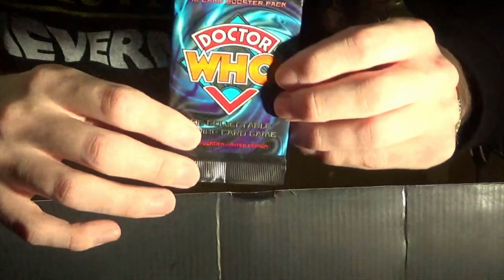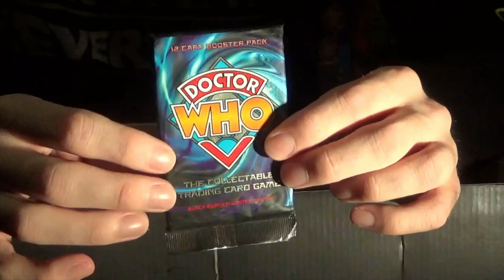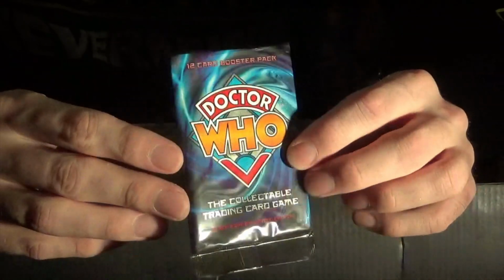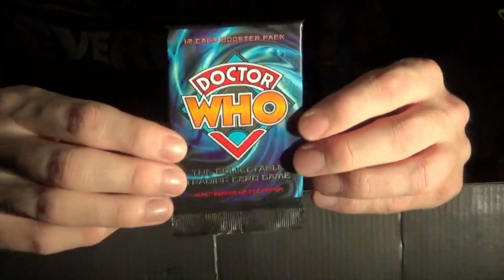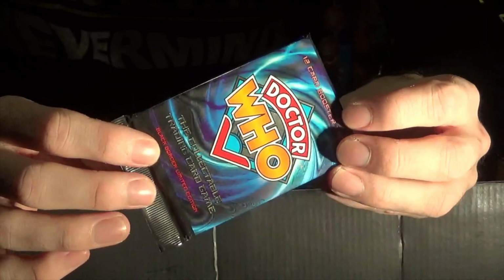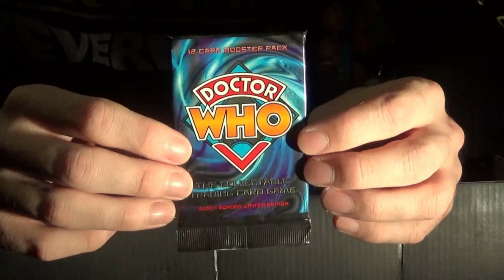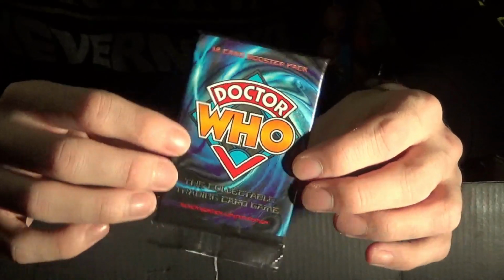Okay, so the first thing I'm going to pull out from the box is actually a brand new and sealed, and I won't be opening it, booster pack of 12 Cornerstone Doctor Who trading cards, which is really quite nice. I absolutely love the design on the foil here. It's absolutely brilliant. I do already have a few of these in the collection, but it's never a bad thing to add another one of these booster packs to the collection.